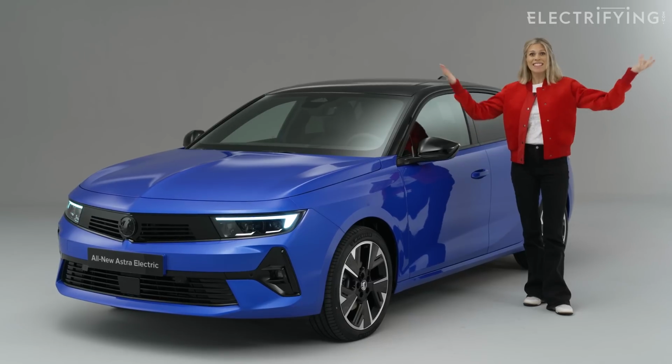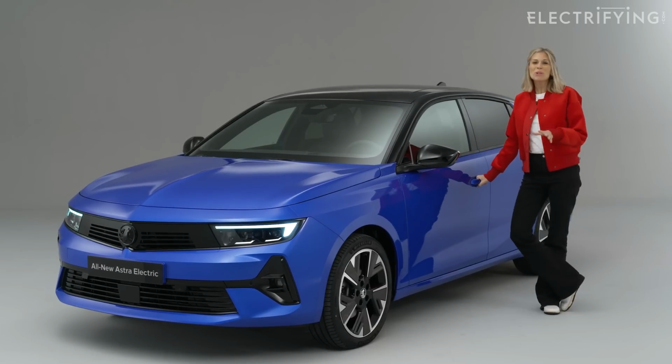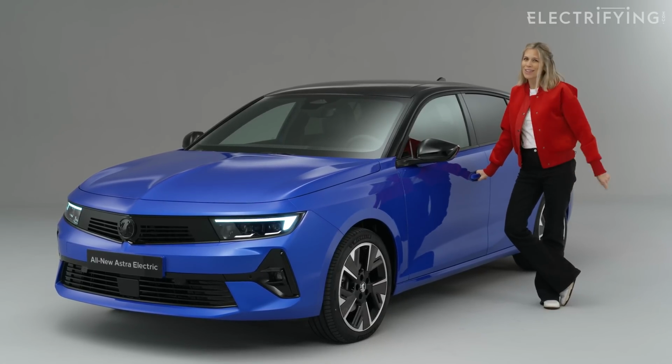So the question is, is it worth it? Well, I don't know, because we haven't driven it yet, have we? I think the proof will be in the pudding when we take it for a test drive. But so far, things are looking good.